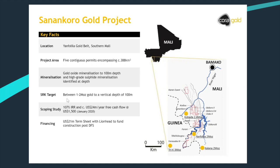I think what it showed is the potential to produce highly profitable gold from Sanankoro: over 100% IRR at a $1,500 gold price, over $24 million a year of free cash flow. So for us, that was a great starting point. It showed that Sanankoro has great economic potential, but for us, it was really just the tip of the iceberg. We had a huge amount of undrilled areas on the permit. The deposits were all open in all directions.